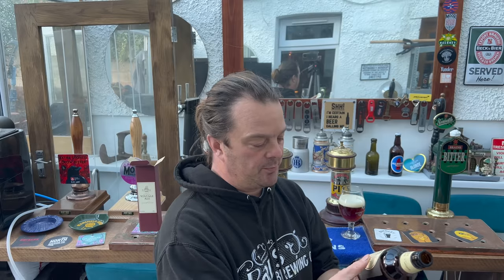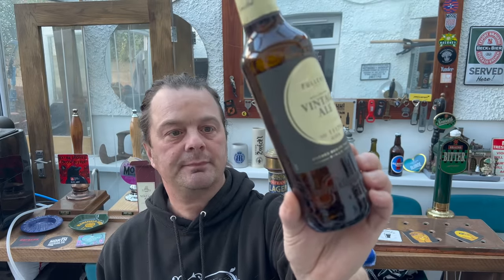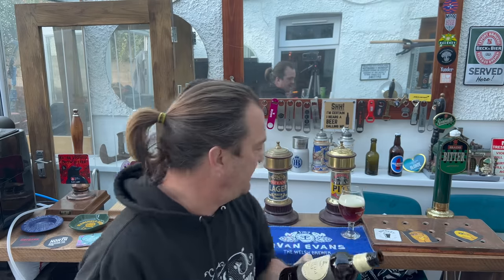While we always put a best before date on this bottle, the flavours will continue to mature and develop for many years after. So by law, they have to put a best before date, which is the 31st of December 2025. But if you want to stick this on your shelf, like I've got my own special shelf up there in the sky, for the next 10 years, 20 years, 30 years, however long you want, and open it, it will be absolutely fine.